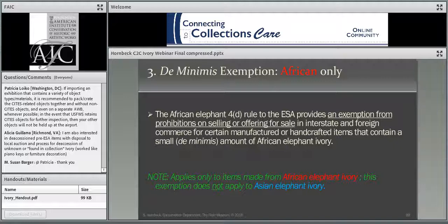And lastly, the de minimis exemption. It applies only to African elephant ivory. It's a new provision of the 2016 change to Rule 4D of the ESA. It provides an exemption from prohibitions on selling or offering for sale in interstate and foreign commerce certain manufactured or handcrafted items that contain a small or de minimis amount of African elephant ivory.